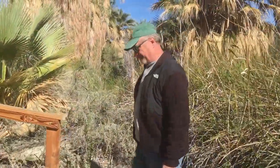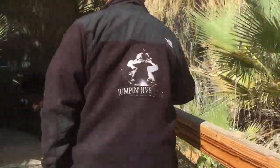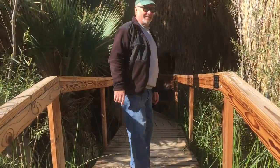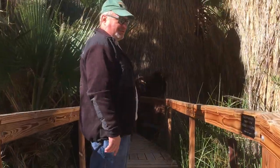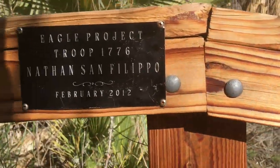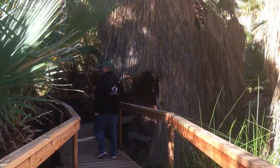On our last yarn. Still with you. Okay. Built by the Eagle Scouts, Troop 1776, in 2012. Nice. Pointing that out.